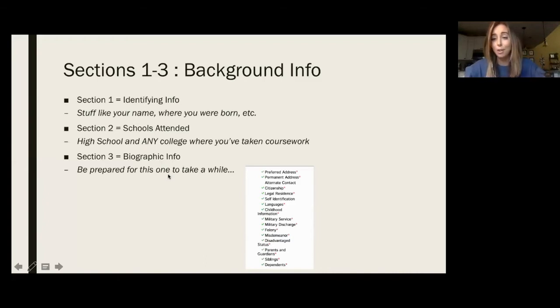I put any in all caps because I want to make sure that if you're a student who has taken a collegiate level course in high school, you know that you have to put that you attended that college, you had coursework there. So you'll need to get a transcript from them, and you'll also need all of the info about them to put into this section. Then section 3 is biographic info.